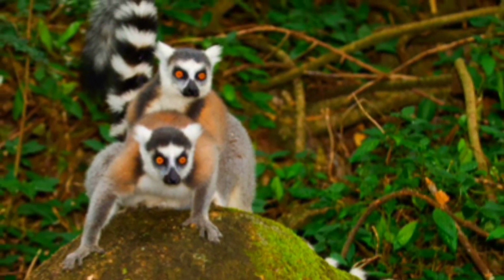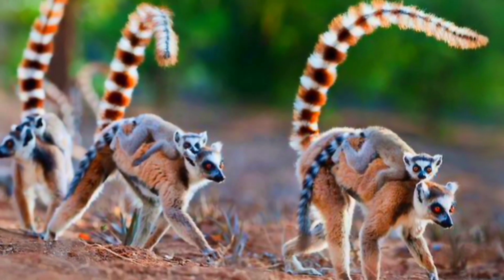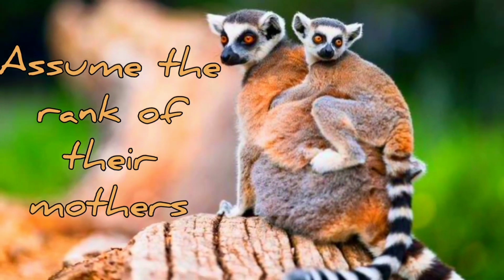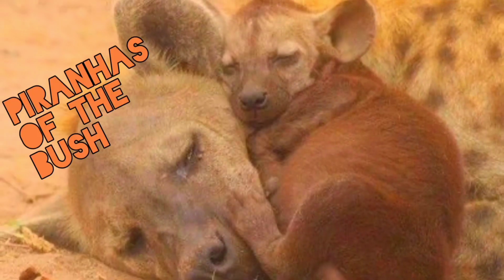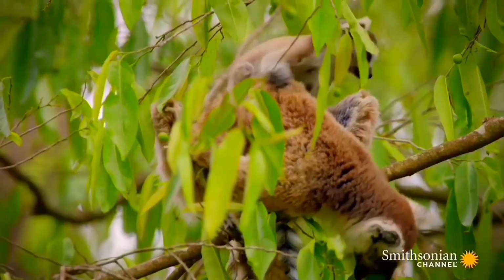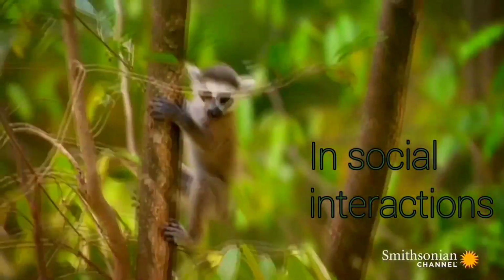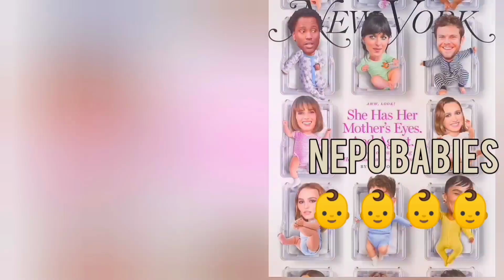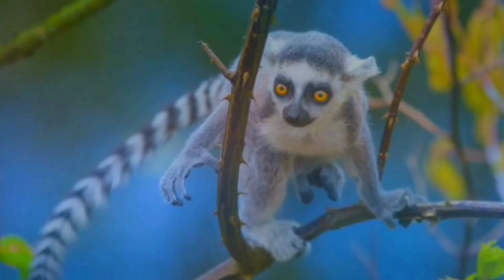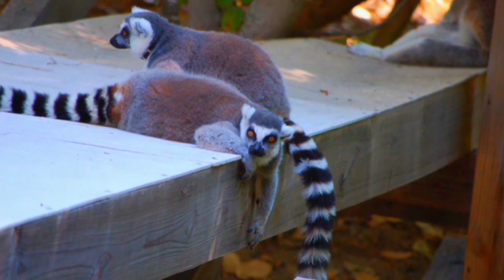The hierarchy among the ring-tailed lemur females is not linear. As in, the daughters do not always assume the rank of their mother, like these piranhas of the bush. The one explanation for this pattern is that the ring-tailed lemur mothers do not support their daughters in social interactions. So, no Nepo babies within the ring-tailed lemur society. As in, the daughters have to fight tooth and nail to achieve their rank.